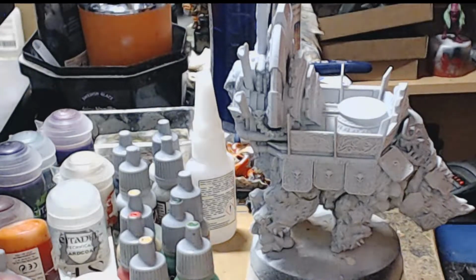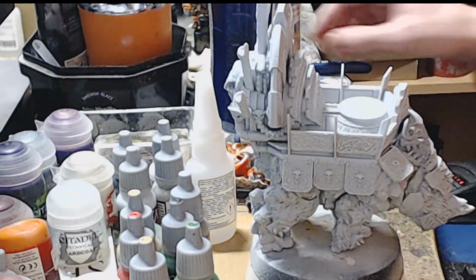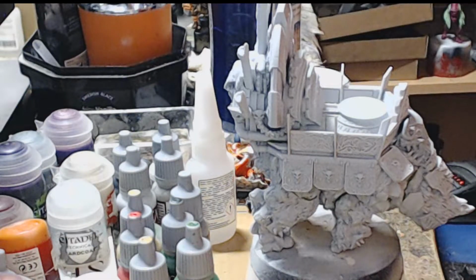So we've got Joshua and Steve in the chat so far. I'm not sure how long this stream is going to be because I might run out of things to green stuff on this guy at some point. But tomorrow, if those paints arrive in a timely fashion, I'm going to be getting on with the Grotesques, and we can hopefully finish them within a couple of days, which will be a treat for everyone.